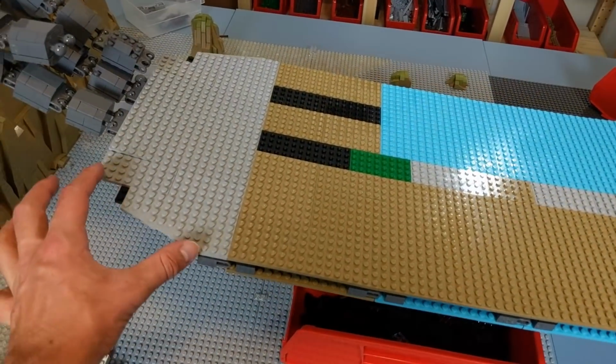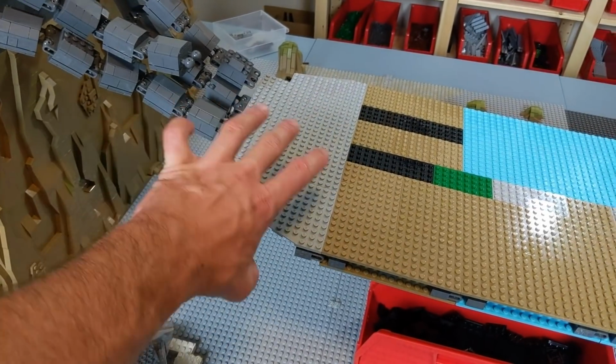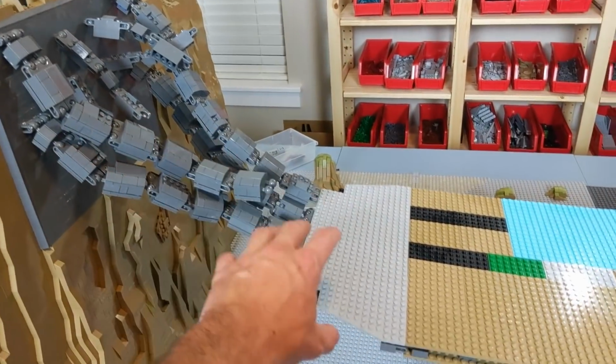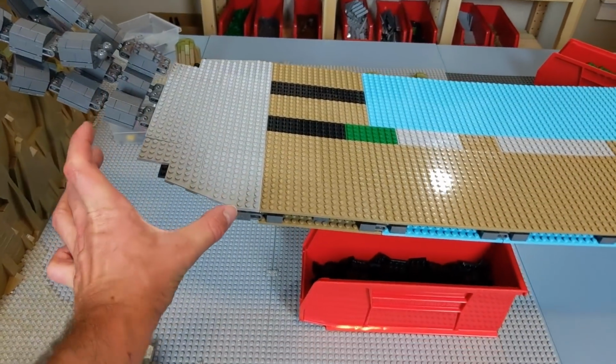But these edges are going to be exposed, and I'm trying to decide if I should go with light bluish gray or dark bluish gray for kind of like the frame and base of the city. I'm either going to match the cables or contrast them. So let me know what you guys think down below in the comments if I should go with light bluish gray or dark bluish gray for these edge sections.